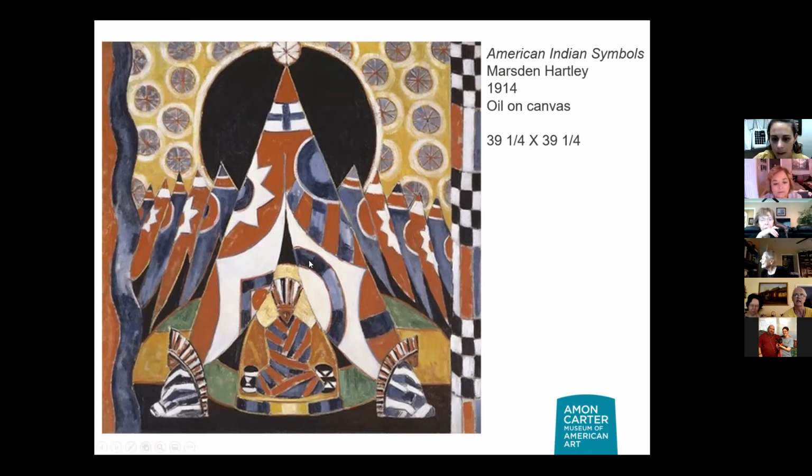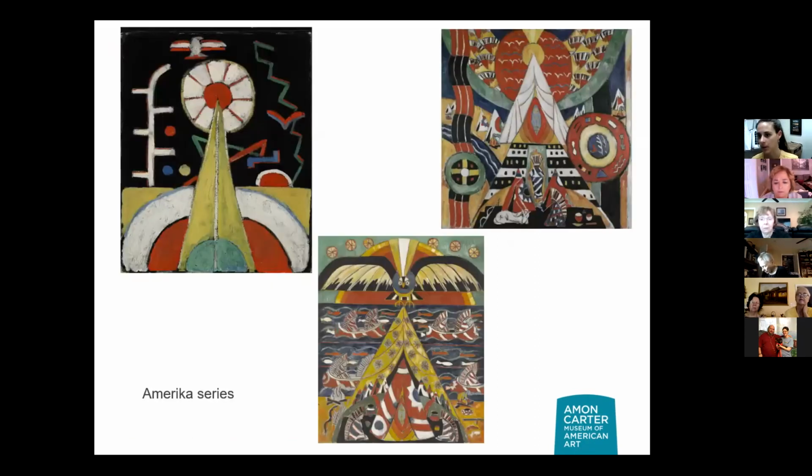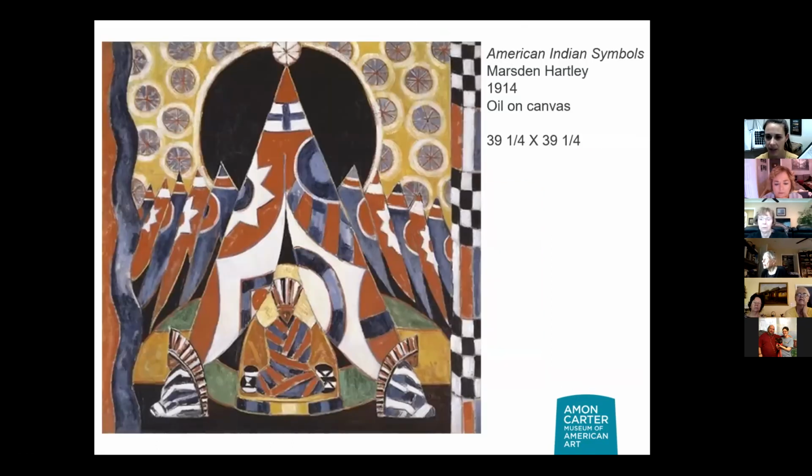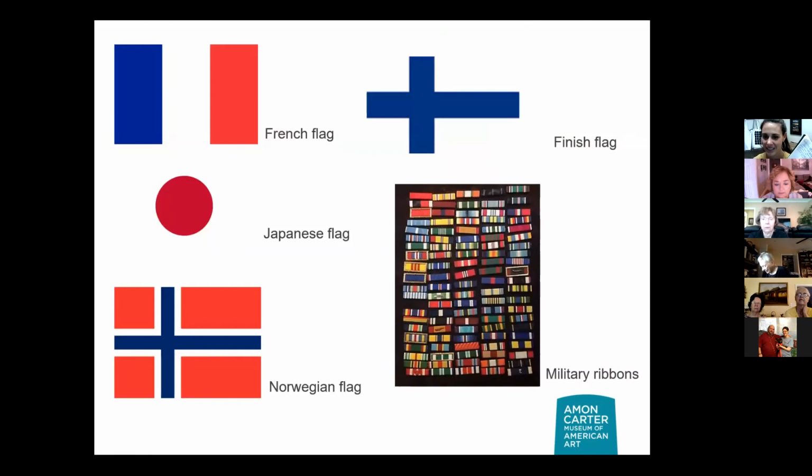But then we see, now we can go back to some of the colors we said we kept seeing, this red, white, and blue. So he was living in Germany right before war. And this is other artworks that were in that series. So you can kind of see a lot of colors. So here are some of the flags of the key players that were ramping up for war. So when we look at the artwork, you kind of see those flags. A lot of red, white, and blues.